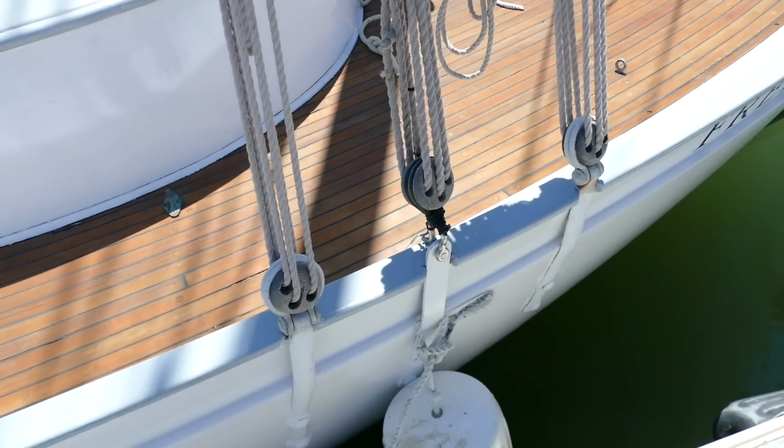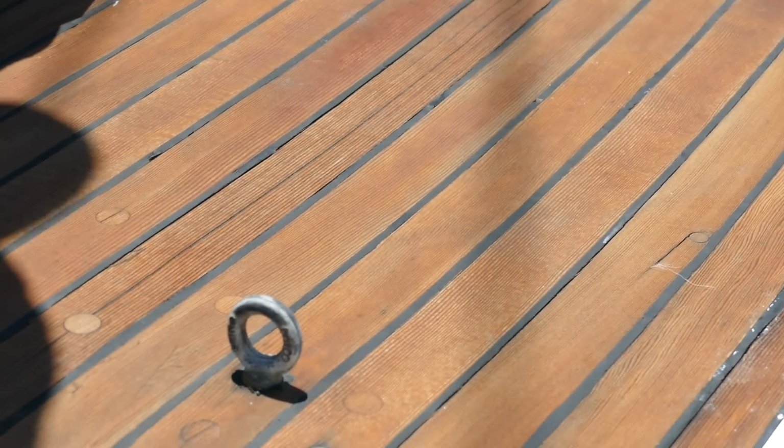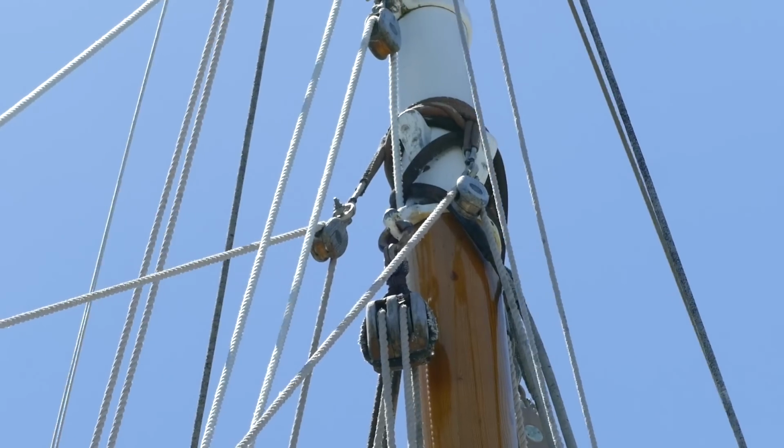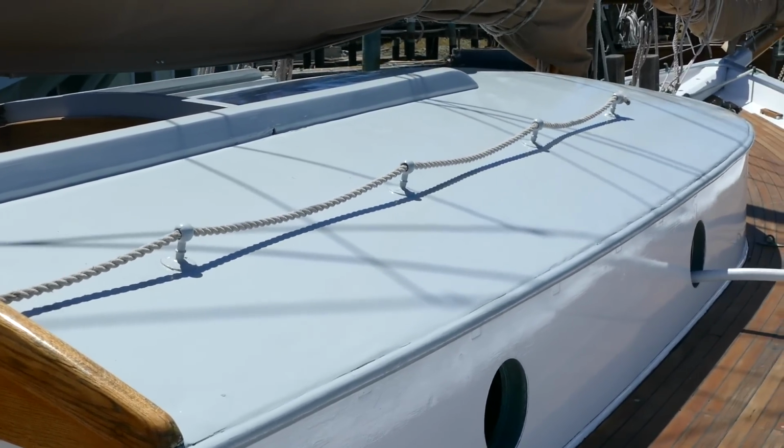I see so many similarities. Dead eyes in the rigging, old growth fir and eye bolts through her deck, leather work and three strand line. New ideas too, for handrails and chafe protection on the mast.